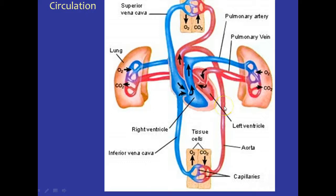And then it's opposite for the aorta, and then the inferior vena cava is your vein coming back after it goes to all of your different organs and all of your different cells where that diffusion takes place in the capillaries. But just remember that your pulmonary arteries and veins look different in terms of color compared to the other arteries and veins.